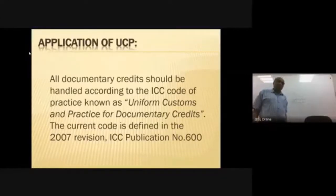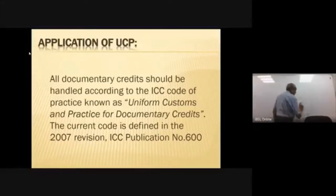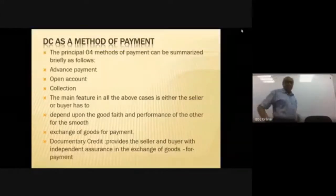Now we have already got Incoterms 2020. I will discuss with you guys this time. Right? Before the UCP, Incoterms 2020, only currently in the right? Then BC as a method of payment. This I have discussed, right?